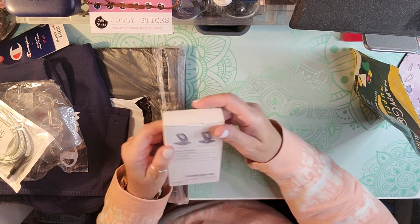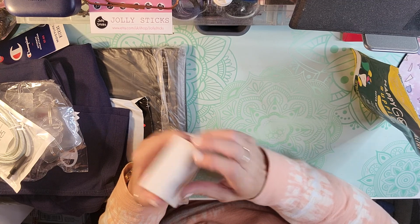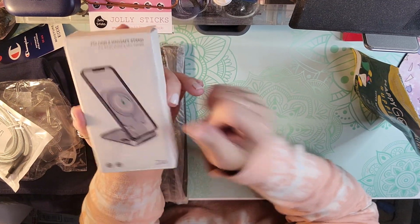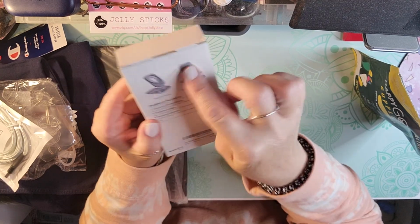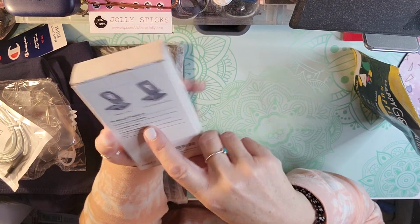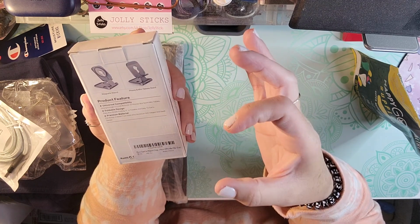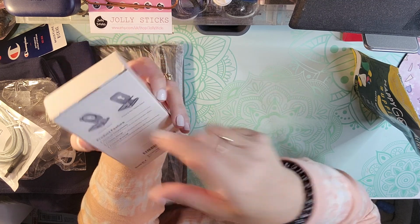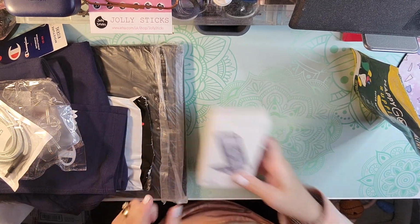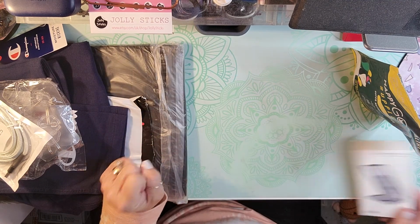The next thing I got was this Foldable Mag Stand. It's just a foldable phone stand. You put your phone on it, and it has a cutout for either a mag or, whatever they're called, pop socket. So I picked that up. This was like, gosh, I think this was $3.